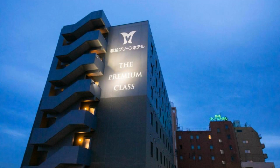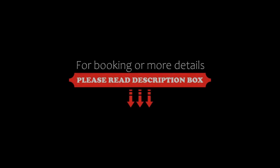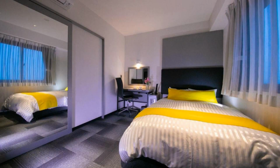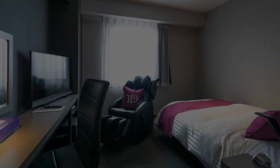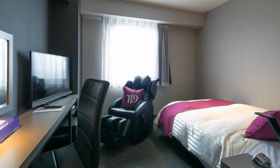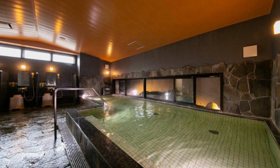Check-in time of this hotel is 3 p.m. and the check-out time is 10 a.m. Pets are not allowed in this hotel. The hotel accepts major credit cards and reserves the right to temporarily hold an amount prior to arrival. Guests are required to show a photo ID and credit card at check-in.